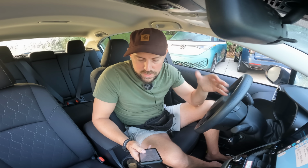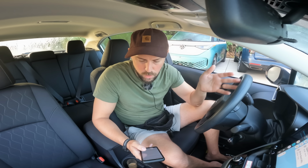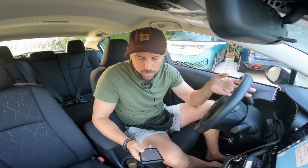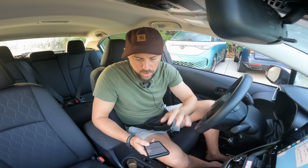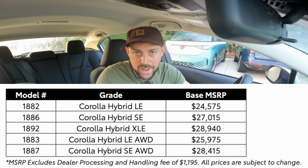And then it does have the 5th gen hybrid system. So no changes to the hybrid system. It's got a little over 130 horsepower. Everything is carryover from the non-hybrid model. So let's get into pricing. $24,575 plus the $1,195 is the hybrid LE.